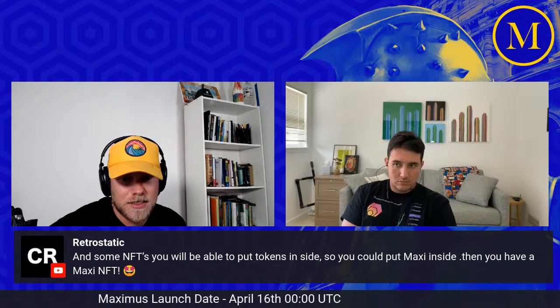Retro static, in some NFTs you'll be able to put tokens inside, so you could put MAXI inside, then you have a MAXI NFT. Yeah, that'd be cool. Is there an advantage to minting MAXI earlier rather than later in the 14 days? No. So for the entire 14 days, you will be able to mint at the same rate of 1 MAXI to 1x. Good question, though.